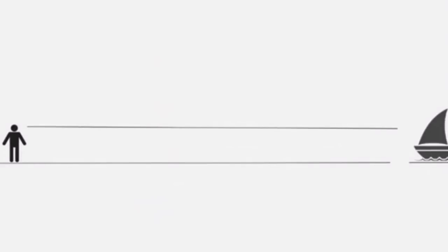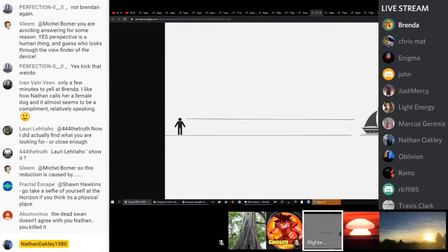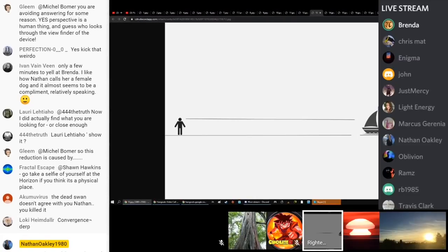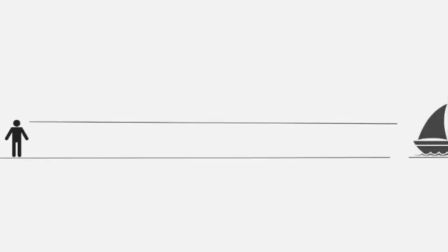Okay, now, like you said, you can draw a line. There's actually straight lines going from the person's head to the top of the boat and one going to the bottom of the boat, correct? And that angle is very wide when it's close and very narrow when it's further away, correct? So Nathan said that with this boat, this side view, this orthographic view of the boat, when it's really close to the observer there, the angular size would be very large, and the further away it gets very small. Correct? No, yes, that is correct. No, that's not correct. No. But that's what you said.